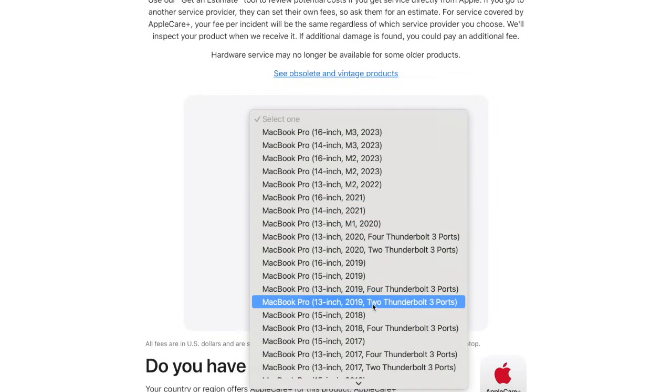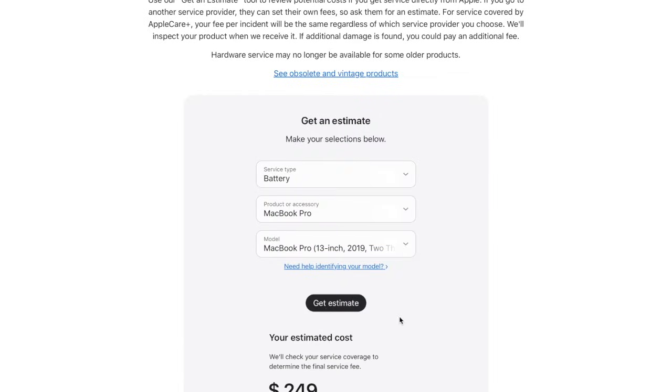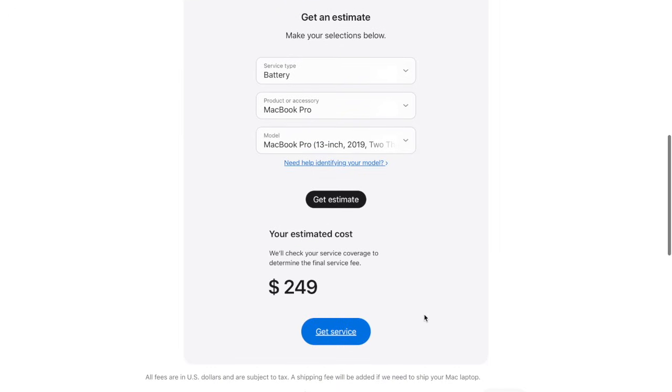But something to keep in mind as well is if you do need to get a battery replacement on this, it's $250 if you get it from Apple, and I would say about $150 if you do it from a third-party repair shop. So just keep that battery cost in mind when you're going to buy this computer. And then speaking of repair costs, I have some repair costs here to share with you.